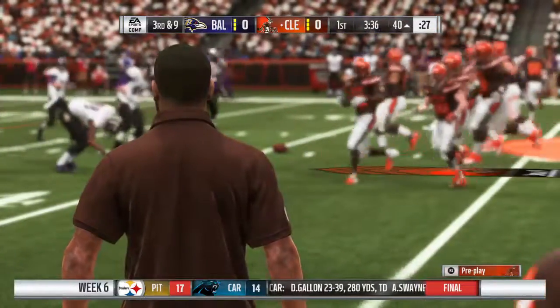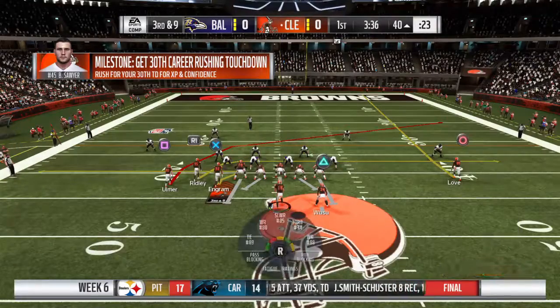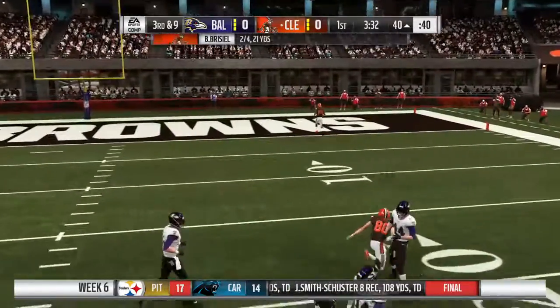If they want a first, they need to get the football to the 32 here on third down. All right, now look at 56. They'll look to throw. And it's incomplete. Took a shot.